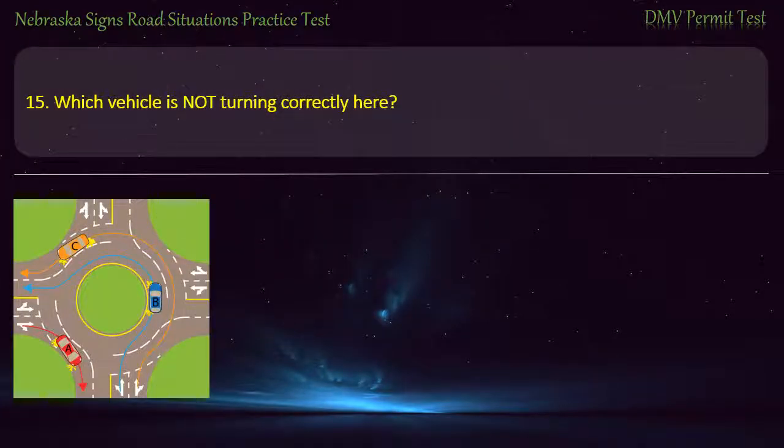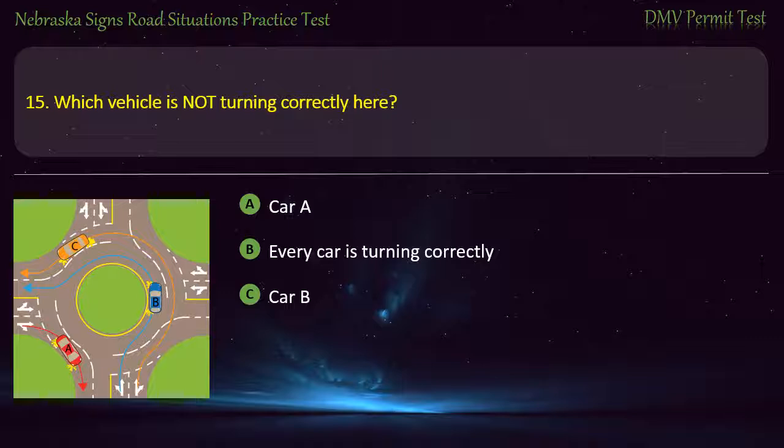Question 15. Which vehicle is not turning correctly here? Car A. Every car is turning correctly. Car B. Car C. Answer. Car C.